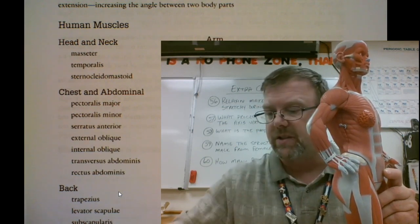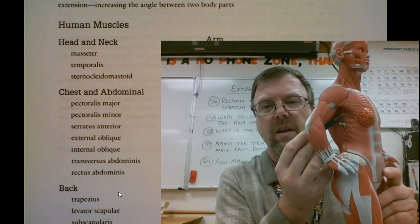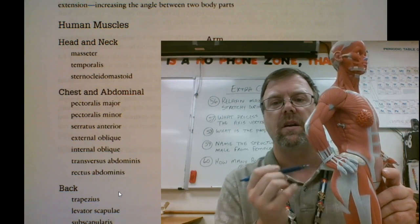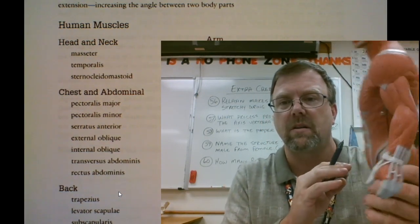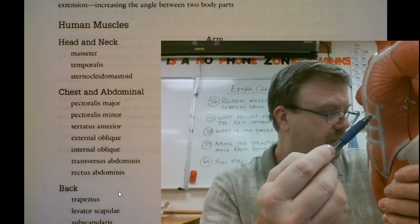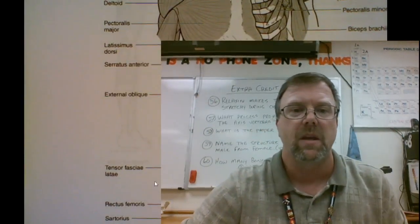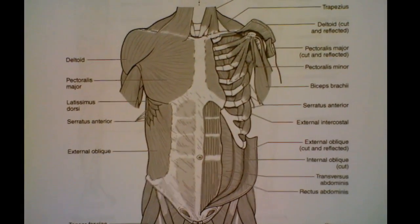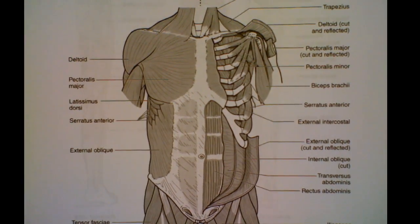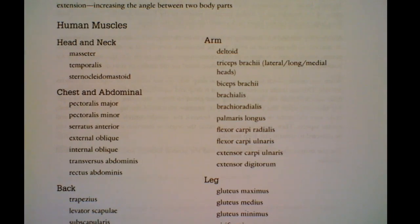It's called serratus anterior because it looks like a set of serrated knives. So it's this muscle right here on the side of us. On the other side, if I can get closer, you can see that it's a serrated muscle. Going back to this picture, if you're a picture kind of person, serratus anterior are these serrated muscles right here under your arm, kind of in your armpit. It's more on the side of you. So that is serratus anterior.